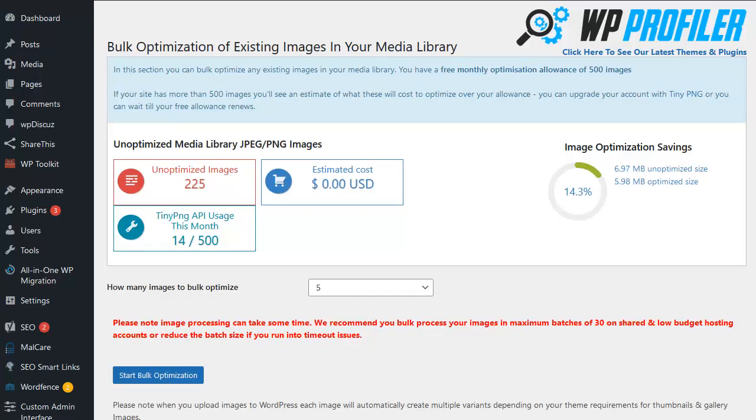It takes roughly a second to a second and a half per image, so you can see how long it's going to take to run through all your existing images. In my case, I've got 225 unoptimized images, so that's going to take around 3 to 4 minutes to run through and bulk optimize all those existing images.